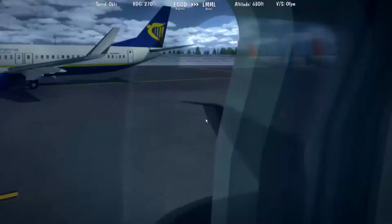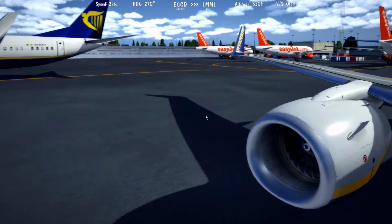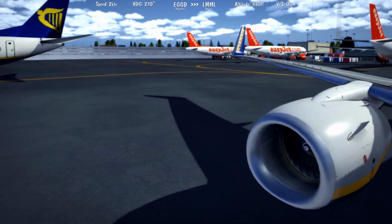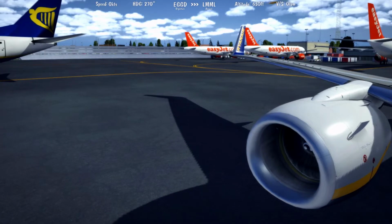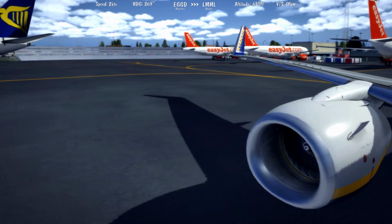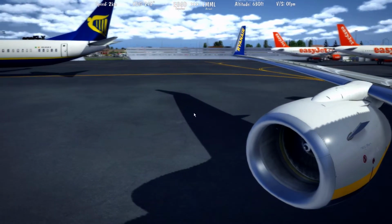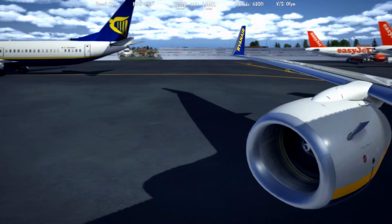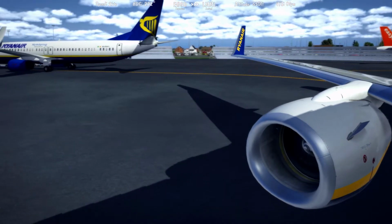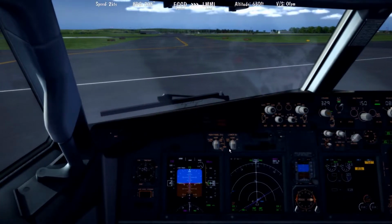Alright, engine 2 starts. About 10 more seconds. And can give fuel flow. I think the sound is a bit soft. Hold on, let me check. Yeah, there we go, much better. Alright, engine 2 should have had a good start.